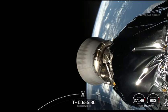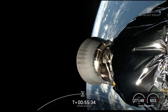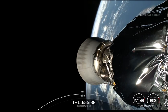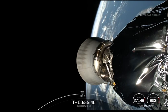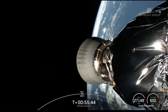And as a reminder, the 20 OneWeb satellites are still attached to the Falcon 9 second stage. Coming up at about T plus 59 minutes is the start of the payload deploy sequence, which should take a little less than 20 minutes to complete. So we'll be listening for the start of those call outs in a few minutes.